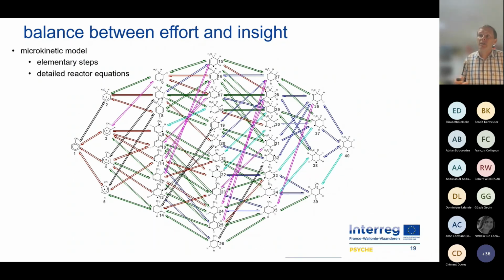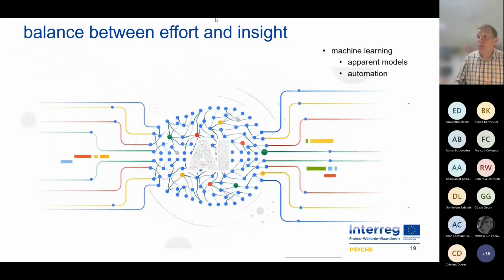Well, we did so recognizing that the construction of microkinetic models in terms of elementary steps and detailed reactor equations is a time-consuming effort, that not necessarily every individual researcher has the capabilities nor the time to do. Hence, thinking of a balance between effort to be spent on the modeling and insight that can be gained thanks to the modeling, one could consider moving towards machine learning, which is based on apparent models, but which is more suited for automated treatment of data, and automated guiding of the researcher through the catalyst design and optimal operating conditions selection process.